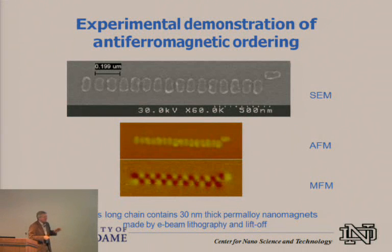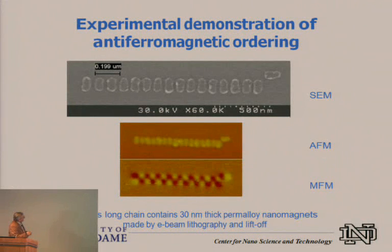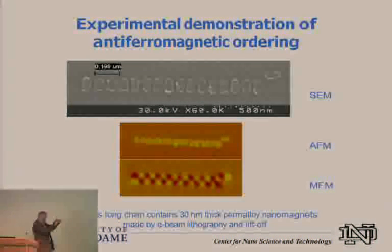So to tell you a little bit more about how we accomplish switching in arrays of magnets. What I'm showing you here is a nice antiferromagnetic alignment in a line of cells shown here. We have accomplished this by applying a clocking field in the horizontal direction. What this external clocking field does is it essentially bends the magnetization from the direction where the dots want to be in, which is the easy axis, into the hard axis.